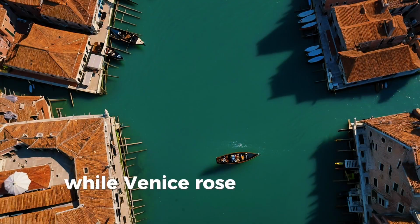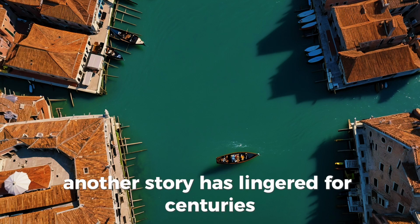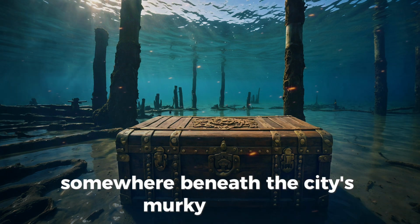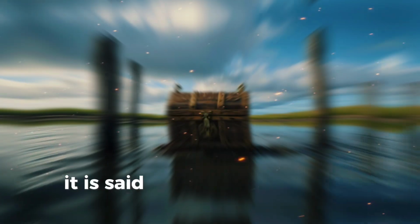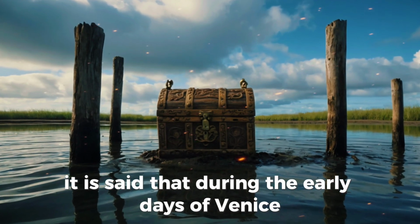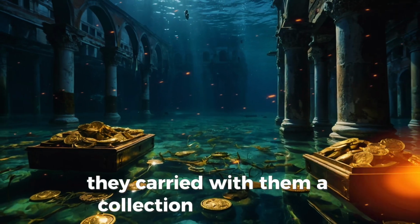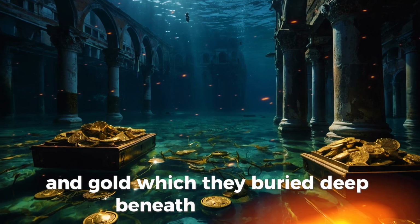While Venice rose on wooden poles, another story has lingered for centuries. According to legend, somewhere beneath the city's murky waters, a secret treasure lies hidden. It is said that during the early days of Venice, as the settlers fled from their invaders, they carried with them a collection of holy relics and gold, which they buried deep beneath the lagoon.